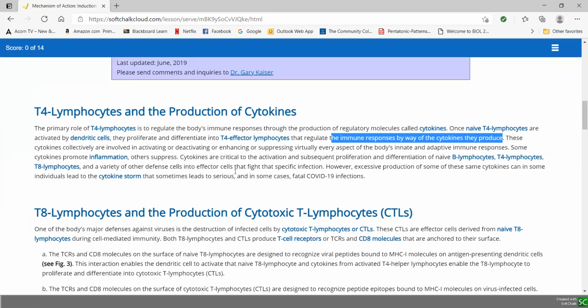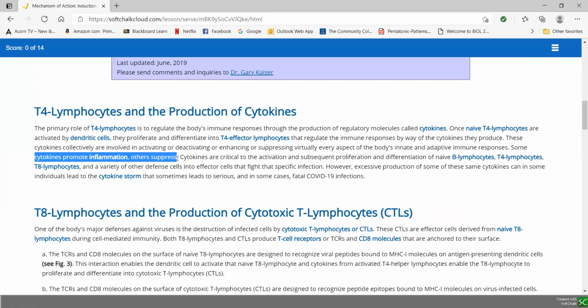And so these cytokines can collectively activate or deactivate, enhance or suppress every aspect of both innate and adaptive immunity, depending on the population of T4 effector cell that's produced. Now, keep in mind, many of these cytokines produced by T4 effector cells promote inflammation, which is a critical part of our initial body defense against a virus. Remember, inflammation is how we initially deliver defense cells and defense chemicals to the infected site.